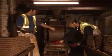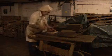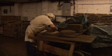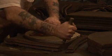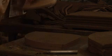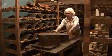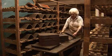The impression of the maker's hand is left in each tile, a unique feature of Keymer handmade clay tiles. The fittings and specials are made by using profiles to cut the clay to the required shape. The piece is then placed over a former to give it its shape.